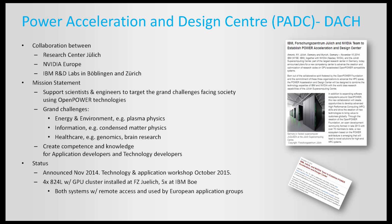The core mission statement behind this Power Acceleration Design Centre, the PAD, is to support scientists and engineers to target grand challenges facing society. This particular PAD focuses on grand challenges within engineering and environment, information, and healthcare. Within healthcare, you're talking about brain research, so there's quite a lot of work going on there, and genomics as well. You've seen this trend before, but a core mission of the PAD in Germany is to create competence and knowledge for application developers and technology developers.